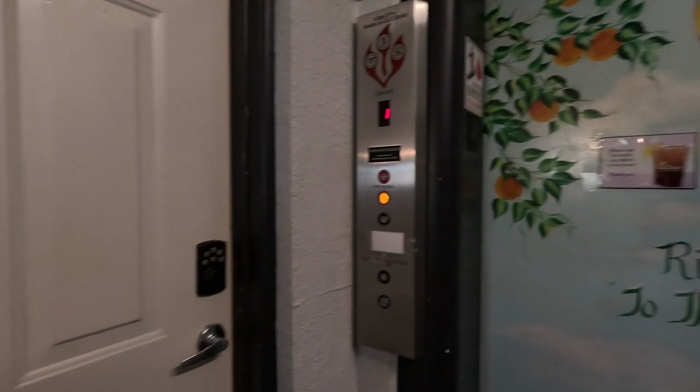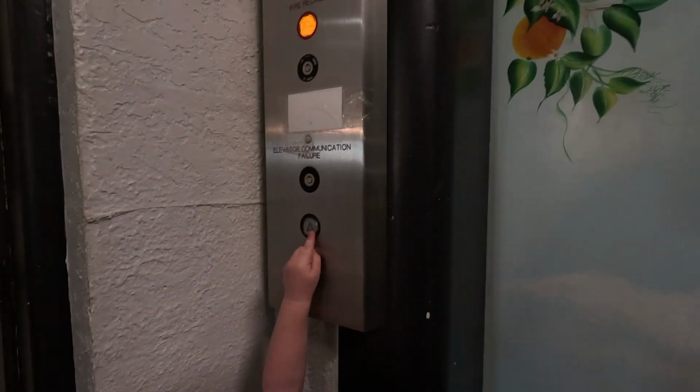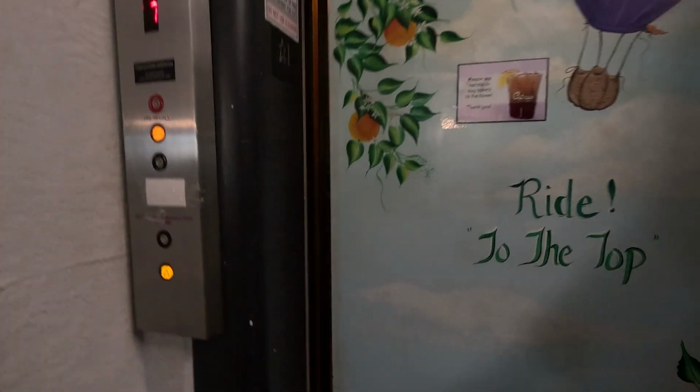You want to push the button? You want to push it? How about Benny push it? Benny, you want to push the button? Can you reach it? Yeah. Good job, Benny. Here we go.